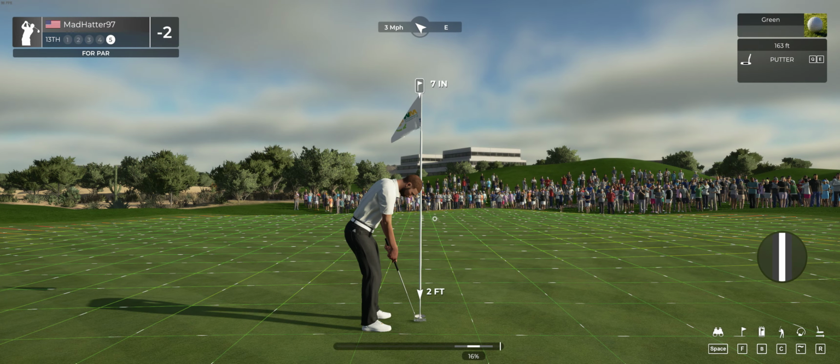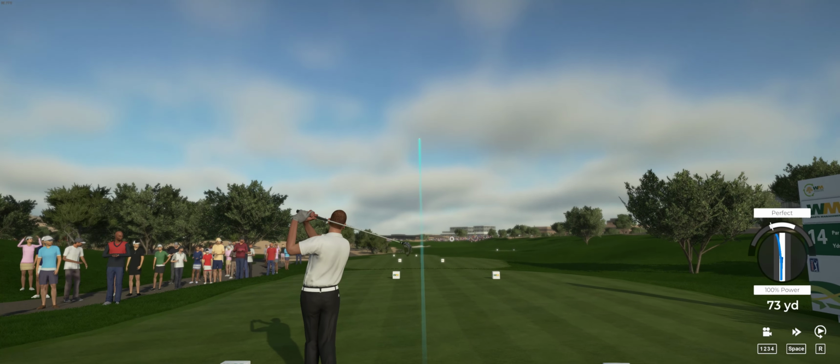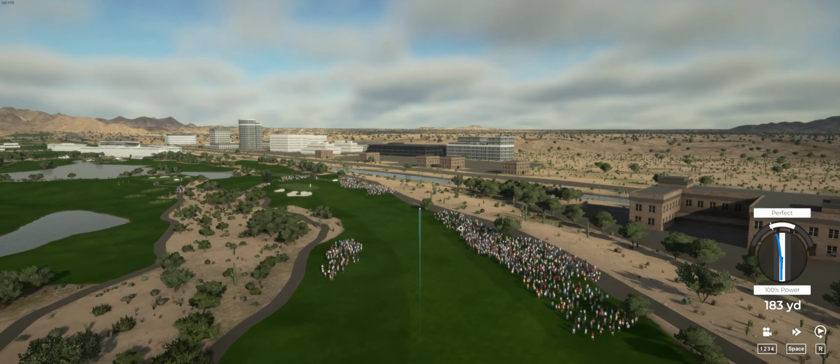Okay, we got a bit of a long par four here. Let's see how this tee shot shapes up. What do we got cooking? Okay, we got the little ridge over there. Should be just straight down the fairway. Let's go for that little hump right there. Why not? Oh, that's to the left. Tee shot's looking decent.